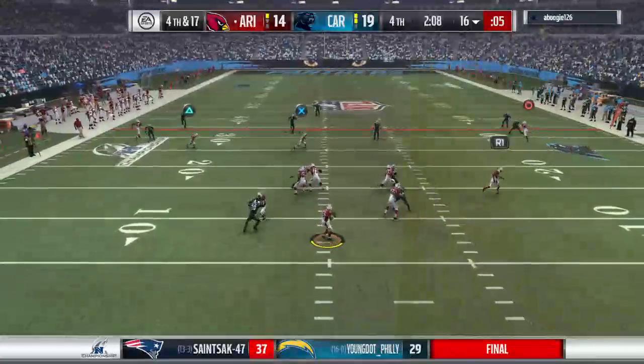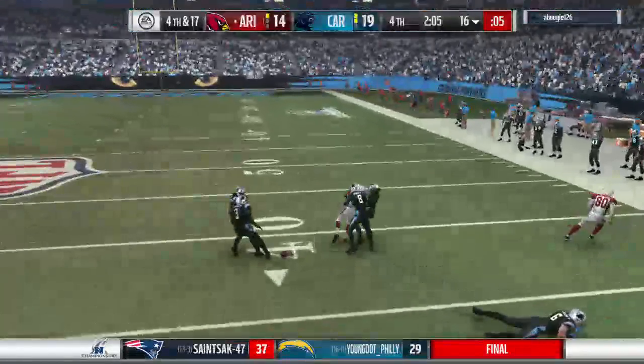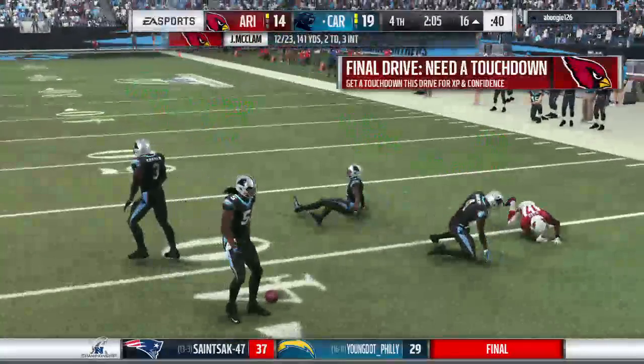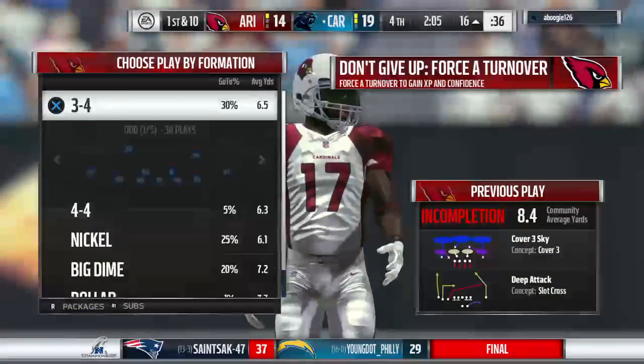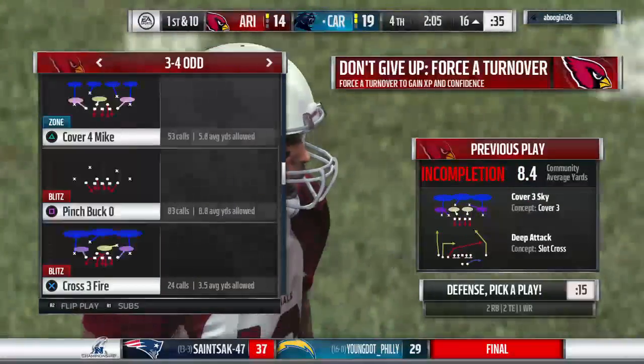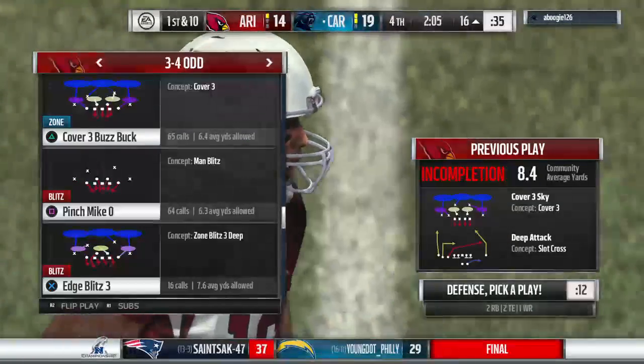Got to try it here. He's back to throw. And no, it's incomplete. Boy, it looked like he had it and dropped it. And boy, possession here turns over with the football already being in the red zone. Here come the Panthers now, set to take over on offense.